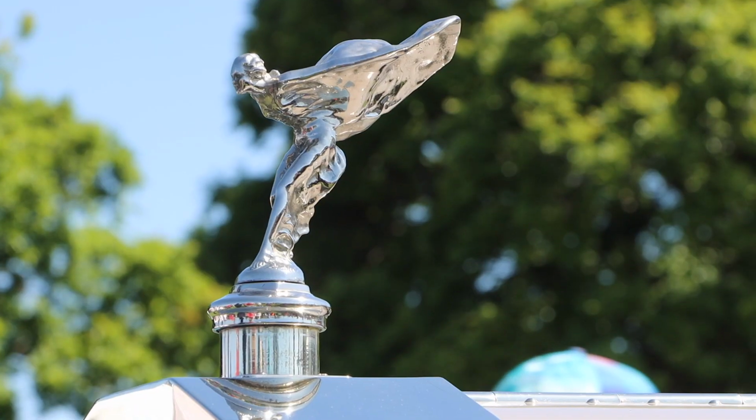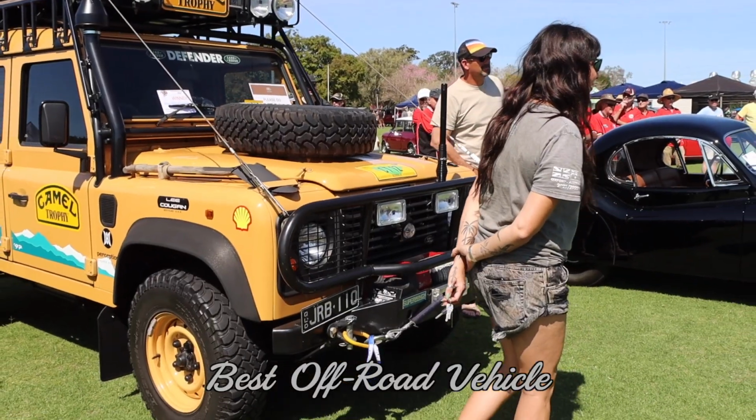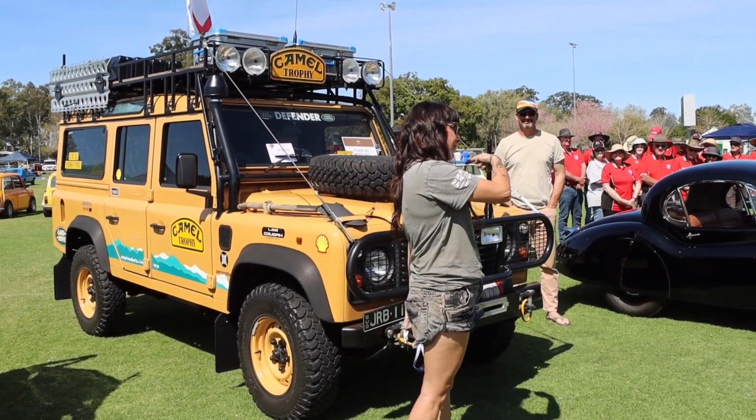And Silver Ghost was the car that gave Rolls Royce the name of the best car in the world. We've had a lot of fun in it. We've all driven it around Australia, driven it all over New Zealand. Still enjoying driving. The next one we have is Best Off-Road Vehicle, a 1997 Land Rover.